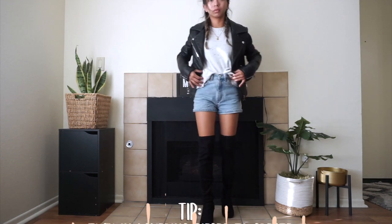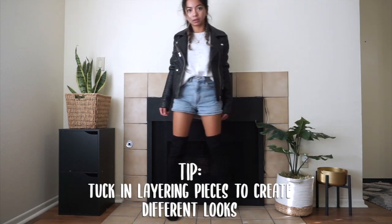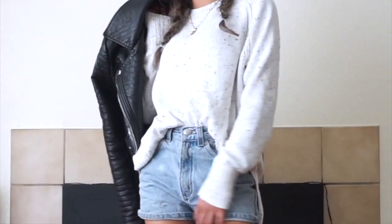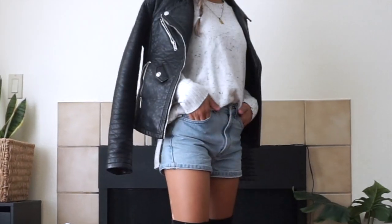What I like to do is tuck in the layered pieces to make different looks. So here I tucked in the sweater under the leather jacket. You can either carry it around and put it over your shoulders if it's still a little too hot.